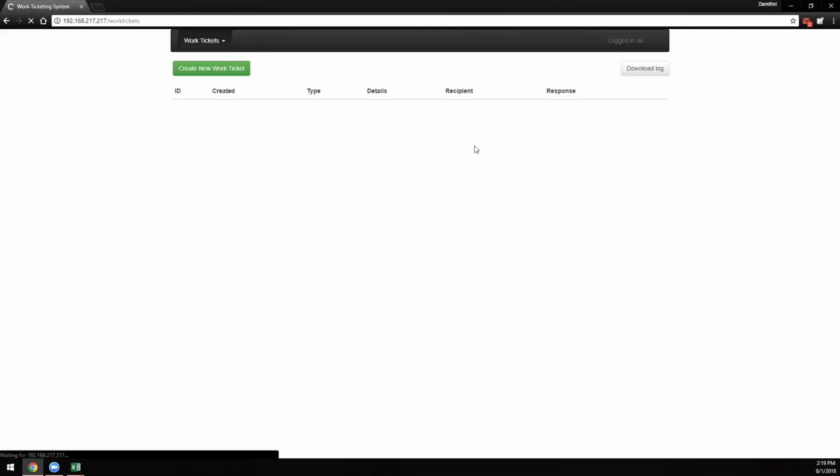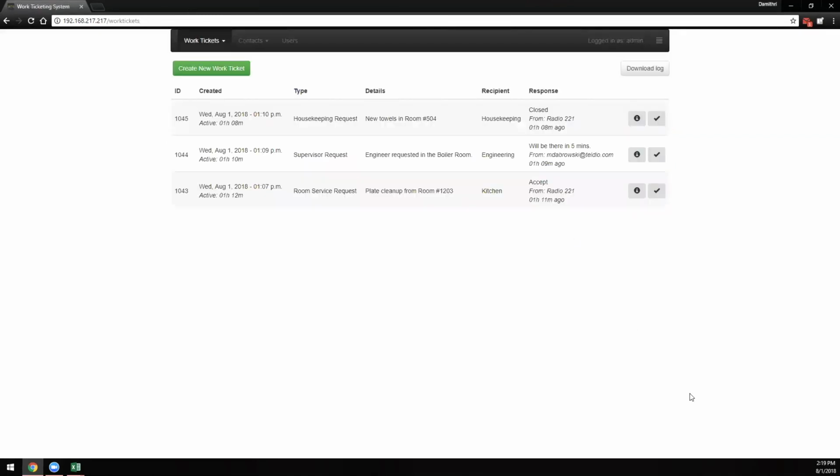Next up, let's go back to the dashboard. So this is what you see in your dashboard. We actually have 3 tickets that were created recently. As you can see, each ticket has a unique ID. It tells you when it was created and, most importantly, how long it's been active for. It'll tell you the type of request, what was in it, and which group we sent it to. And right here, you see the latest response that we've received from a radio user.